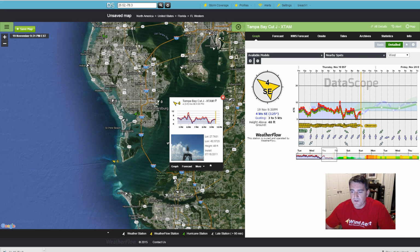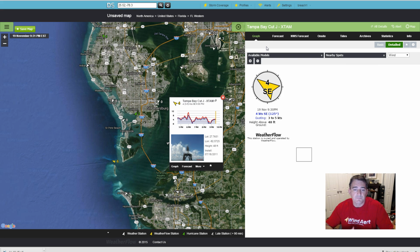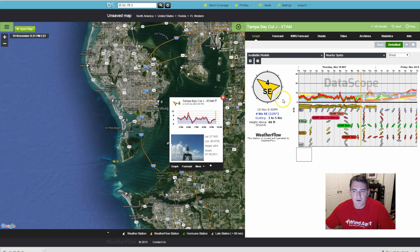So looking at Tampa Bay Cut J, I'm going to pull up some of these models. Let me move out of the way here so we can see what's going on. I'm going to run all the models on this and show you what's going on. So we've seen the system patterns, we've seen what the gradient setup looks like and what some of the high pressures and low pressures are going to be moving through the area. And we're looking at a double shot of high pressure. And here's our model population.